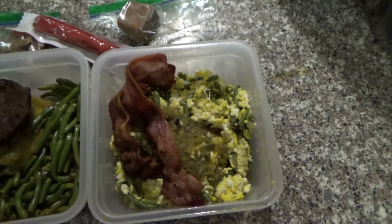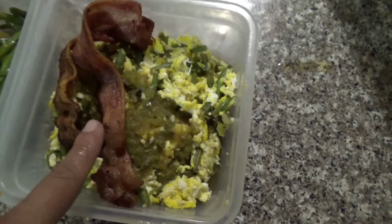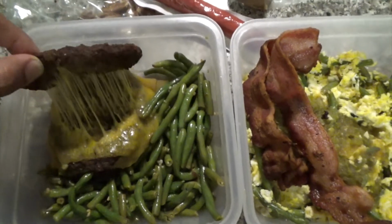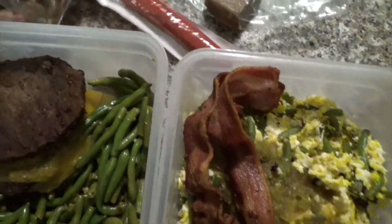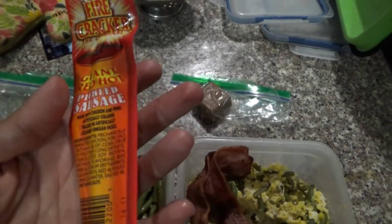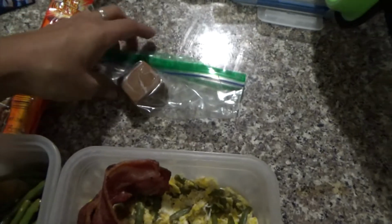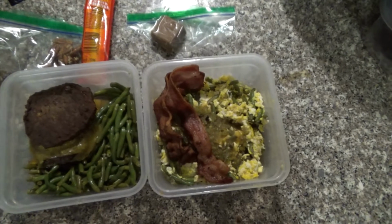Meal number 4, or lunch number 4. Egg with green beans and some green salsa, 2 slices of bacon. That's for breakfast. For lunch, it's 3 meat patties with cheddar cheese in the middle, and some more green beans. And for snacks, some pecans and almonds. And this, we're trying it out, to see how he likes it. It's a sausage and pickled sausage, it says. It looks pretty good. We'll see how it tastes. And also a fat bomb. So that's lunch number 4.